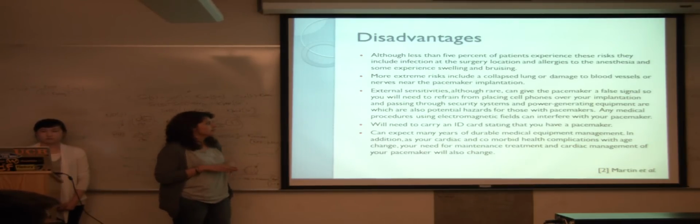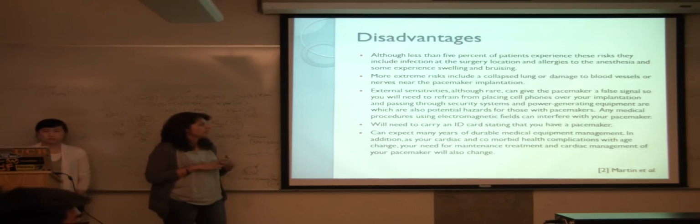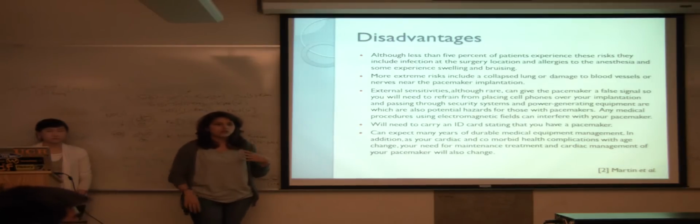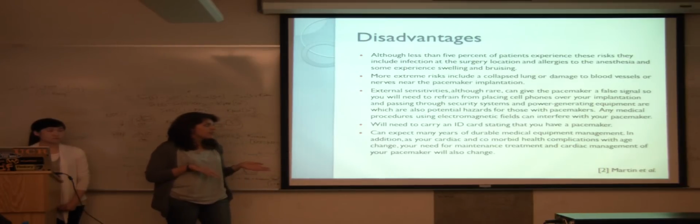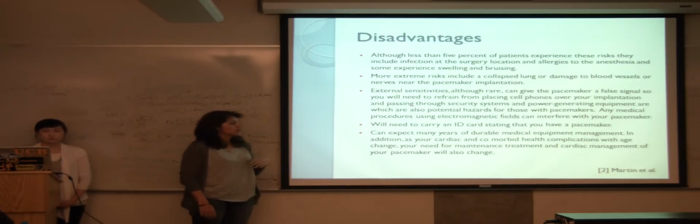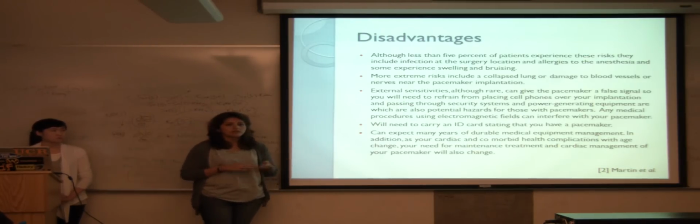There are also external sensitivities that affect how the pacemaker works, and they give it a false signal. So they do tell patients to refrain from putting cell phones over the implantation and going through security systems or passing by power generating equipment, because they pose a hazard. And also, you can't get MRI or other procedures that use electromagnetic waves.